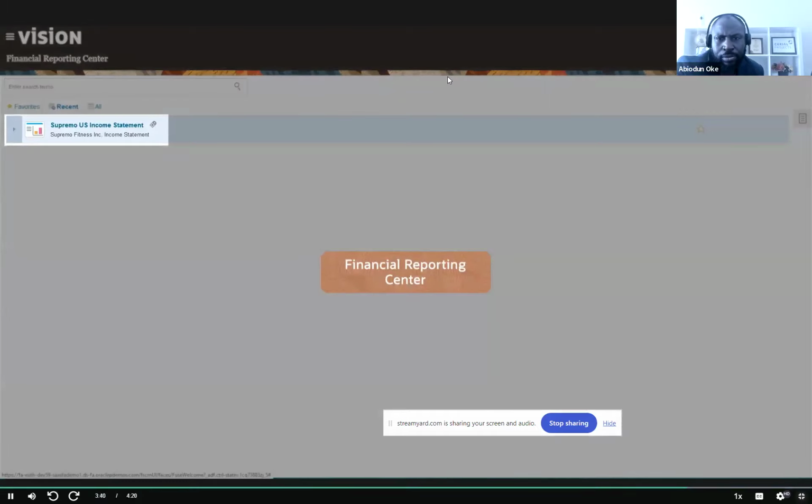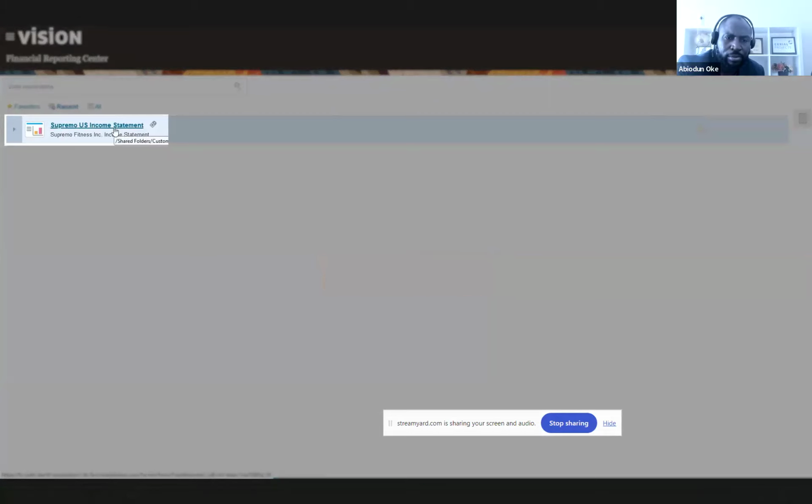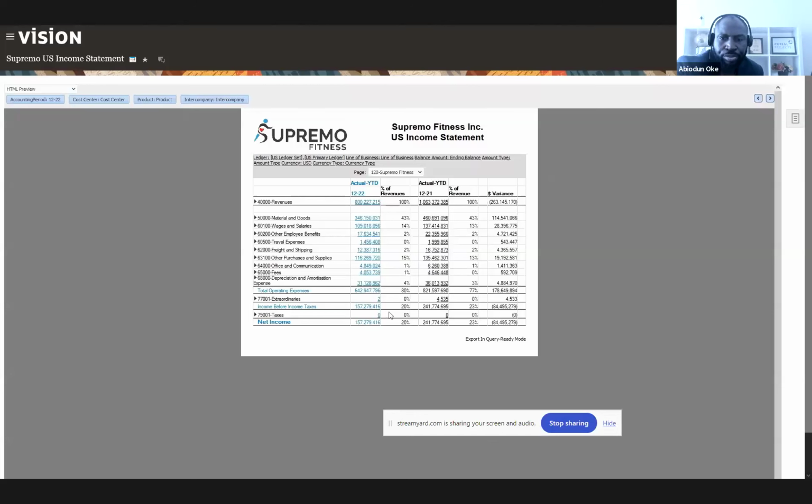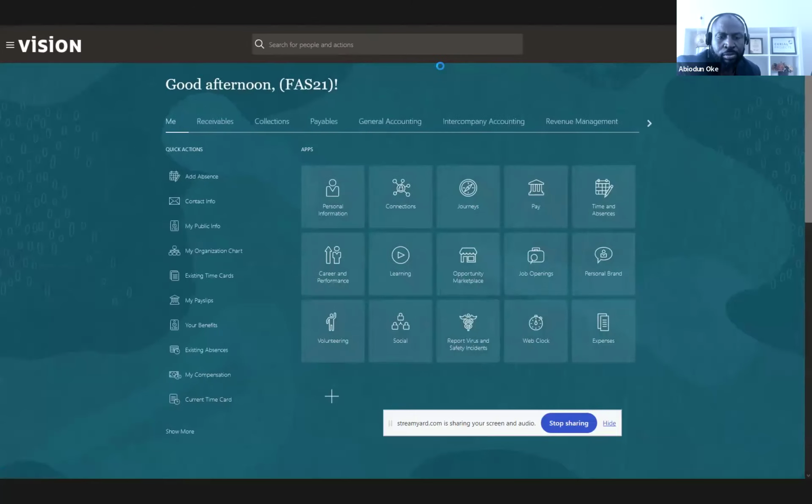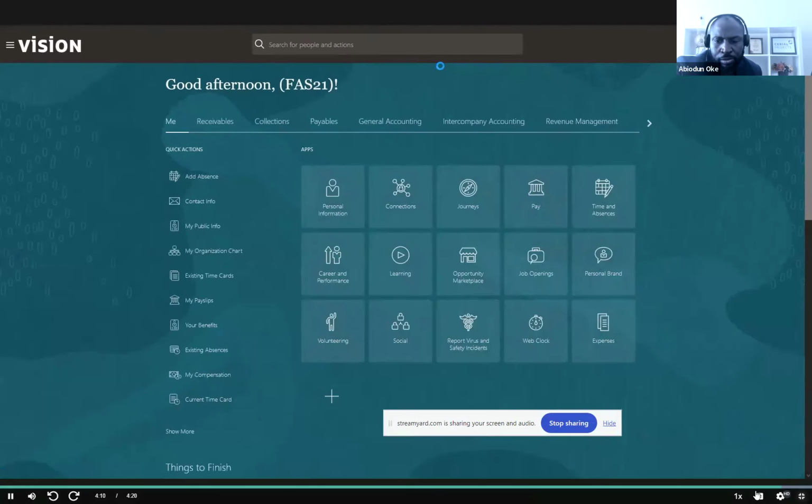I'm in my Financial Reporting Center and I'm going to run the Supremo US income statement. This is an example of a report that's been written using the balances in the General Ledger Balances cube. And here's our income statement. As you can see, I have the ability to drill down to the transactions to interrogate the balances. Let me take you back to the home page. So that was a quick tour of some of the key features of our financial applications.